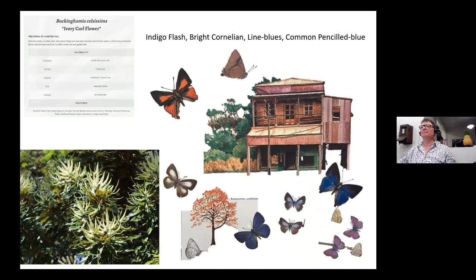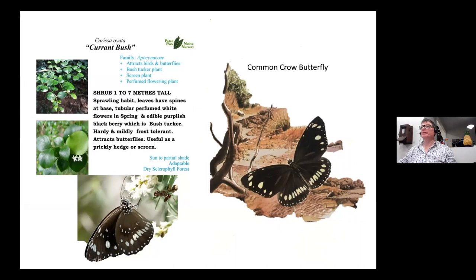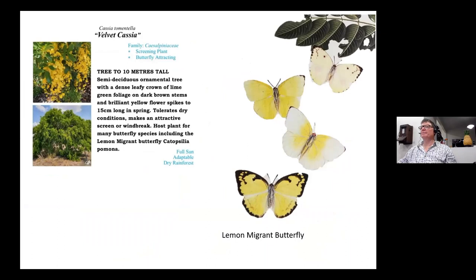Common crow, which I said was one of the most common butterflies around Brisbane. This is one of its food plants. It's got quite a few. This is a currant bush, Carissa ovata. The lemon migrant breeds on several different types of cassias, and this is one of the ones which is particularly good for it, the velvet cassia, Cassia tomentella. It grows into a reasonably sized tree.